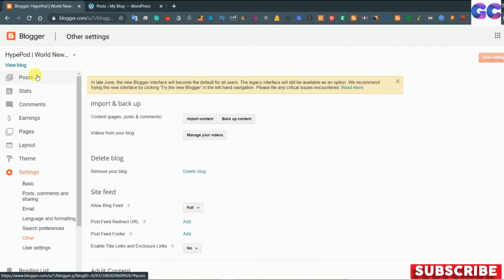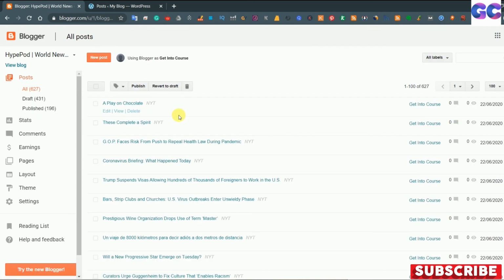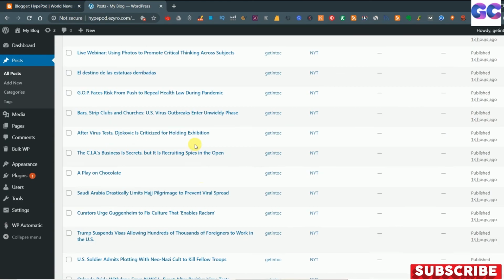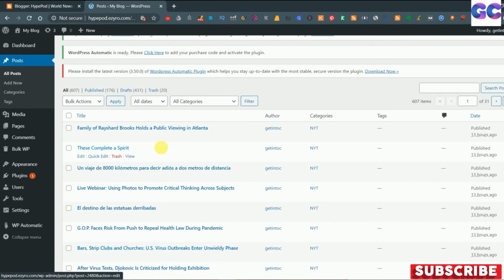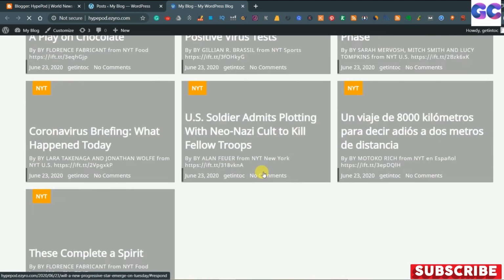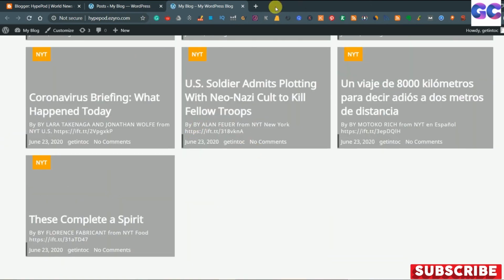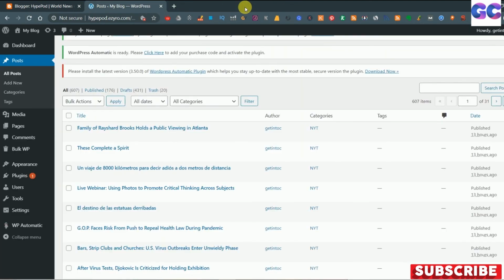Let's cross verify it. This is the post, and you can see a play on chocolate and these complete spirit. It's the same. I have written everything. I'll show you my website if you want. I've moved all the posts from a Blogger website to a WordPress website. As you can see, there are 18 pages, which means I have retained everything. In this way, you can shift from Blogger to WordPress without missing any of your files.